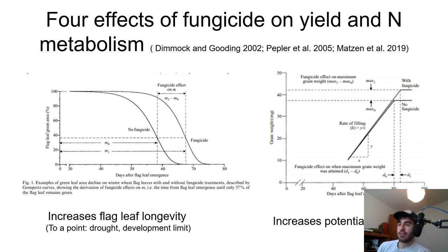of the green leaf area. It increases the duration of the green fill period. So typically, one way you can measure the duration of grain fill is to look at flag leaf green area percentage, right? The percentage of that flag leaf that is green and photosynthetically active. And you look at the number of days it takes for that flag leaf to reach 37% green leaf area. Okay, below 37% green leaf area, photosynthetic efficiency is much, much reduced.